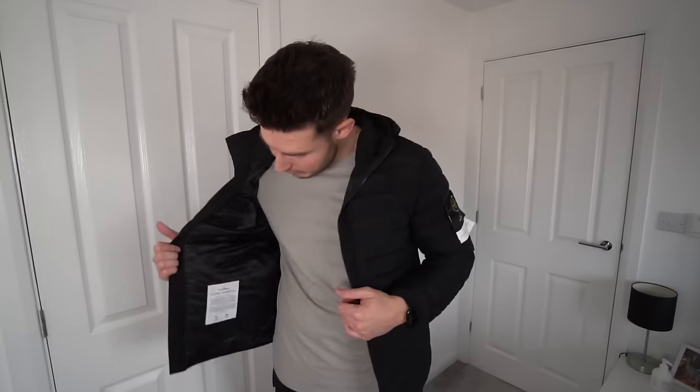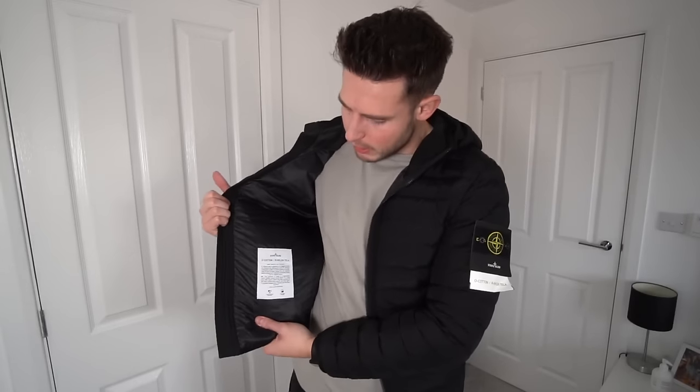650 quid, really high quality, the finest down. That's what Stone Island says on the inside here. It says like the finest down injected straight into the jacket. It's actually mad, I think, how big Stone Island's got now, with all the celebrities and everybody wearing it.